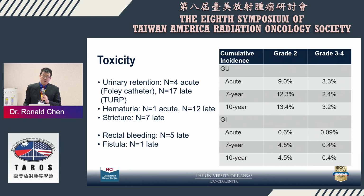One of the things we worry about for SBRT, which is high dose per fraction, is late toxicity. We're worried that maybe 5, 10 years later, there's going to be a large number of patients with late toxicity. I think this paper also addresses that question. If we look at urinary toxicity, acute grade 2 urinary toxicity was 9%, again very similar to brachytherapy, very similar to IMRT. Grade 3, grade 4 was 3% acute. If we look at late toxicity, the cumulative incidence at 10 years of urinary toxicity was 13% grade 2 and 3% grade 3 or 4, very similar to IMRT toxicity and certainly not more.